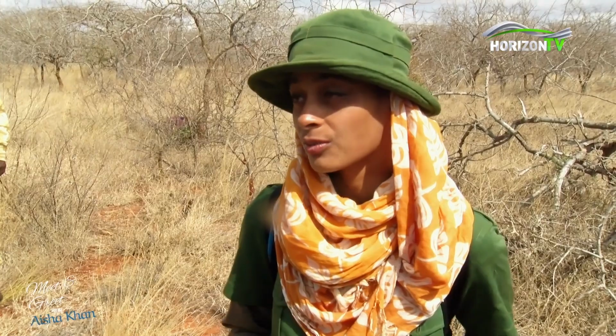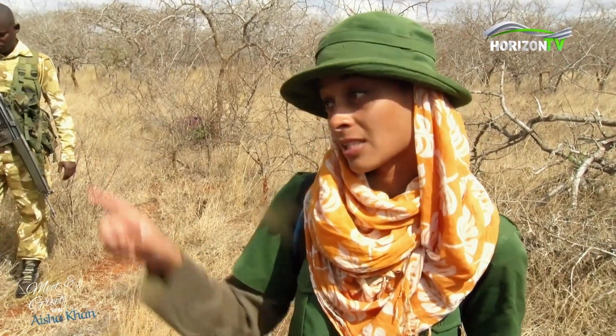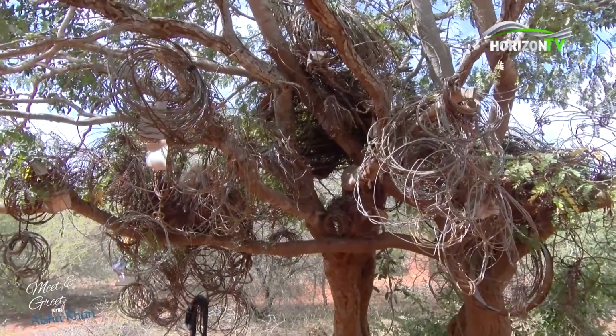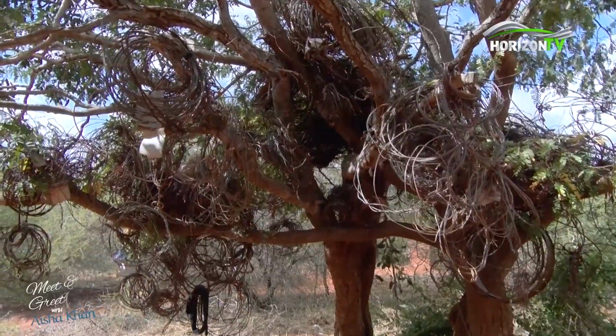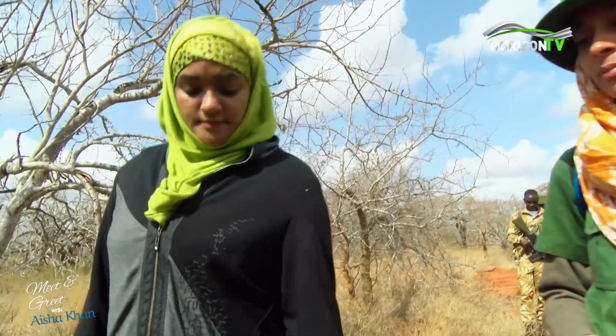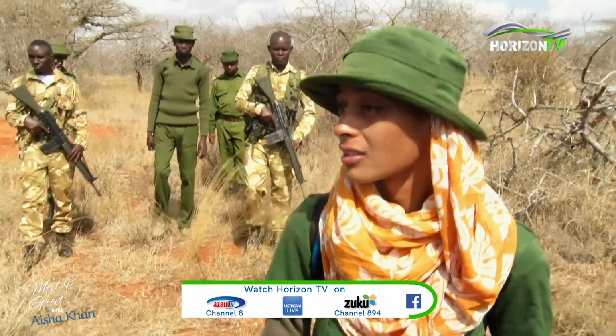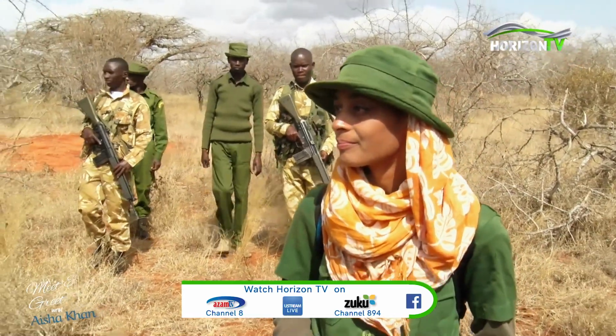But one of the most brutal methods of poaching that I've personally found, and we found that set for elephants and giraffes, is barbed wire snare. And the thing about snares is it's indiscriminate, so anything can get caught in it. We've had cases of lion, leopard caught in snare, and obviously that's not what they're looking for. They're after animals that they can sell the meat from. And so when they find a lion or a leopard, they'll just leave it there to die in agony. What?